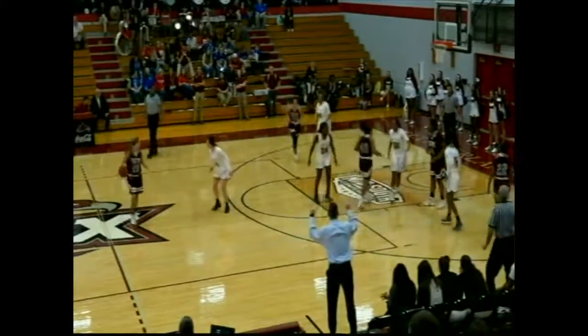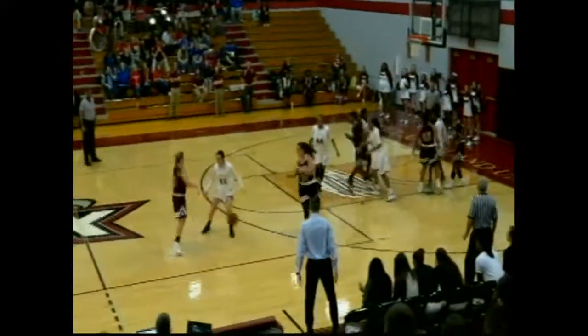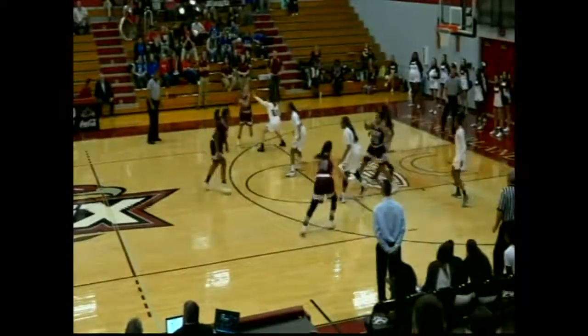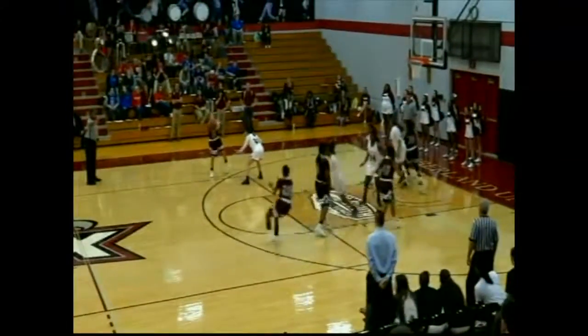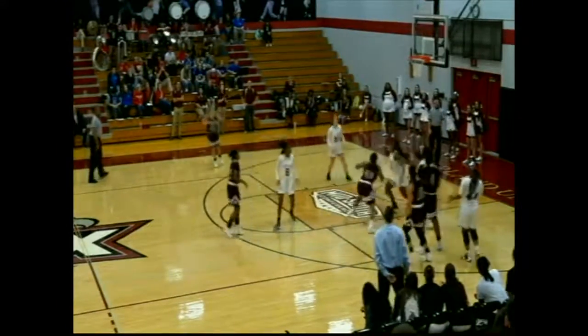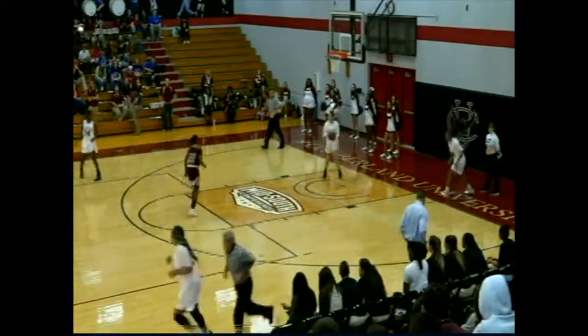Campbellsville with the ball in the lead. Back to Hall, top of the key. She'll call it the play near the logo. Shades over to the right side. Bounce pass to Kaiser on the right wing. Quickly back over to Hall on the left side as they work through their progression. 15-footer on the way. High arcing shot is good by Kaiser on the right side. About 16 feet away from the basket.